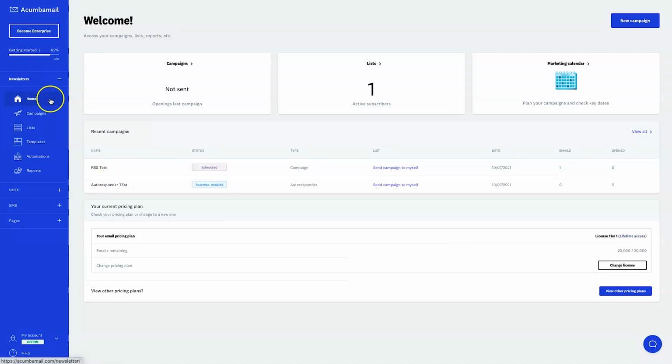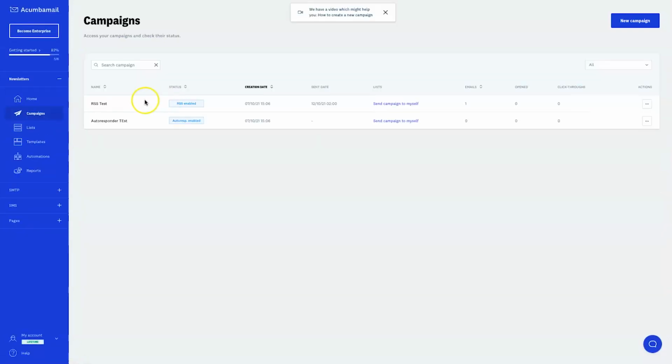On the left, newsletters. This is going to be basically all your email marketing. It probably should have been called email marketing, but inside here we've got your campaigns. So if we go to campaigns quickly, I'll show you what it does. I've created a few different campaign tests so far, an autoresponder test and an RSS test. If you don't know what RSS is, it's basically like a feed from something. I connected it to my WordPress website, and it seemed to have worked. So what I'm going to do is click on a new campaign, show you the different options available, and then we can go ahead and actually create something.